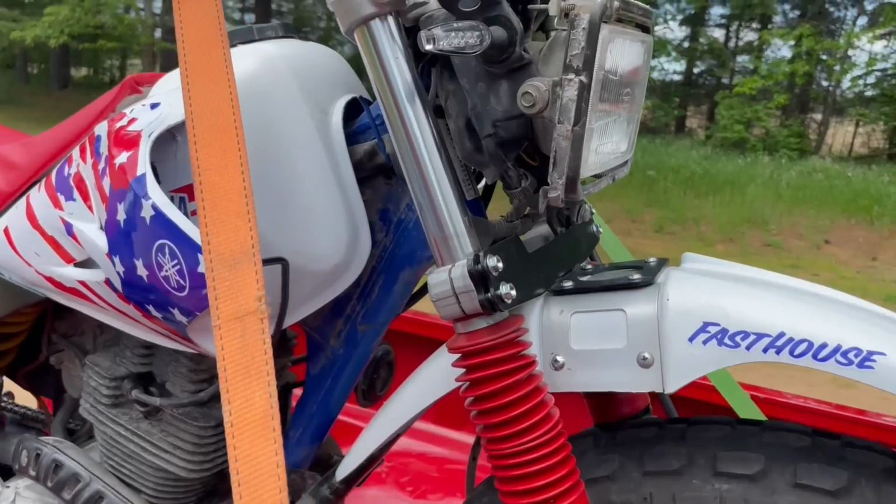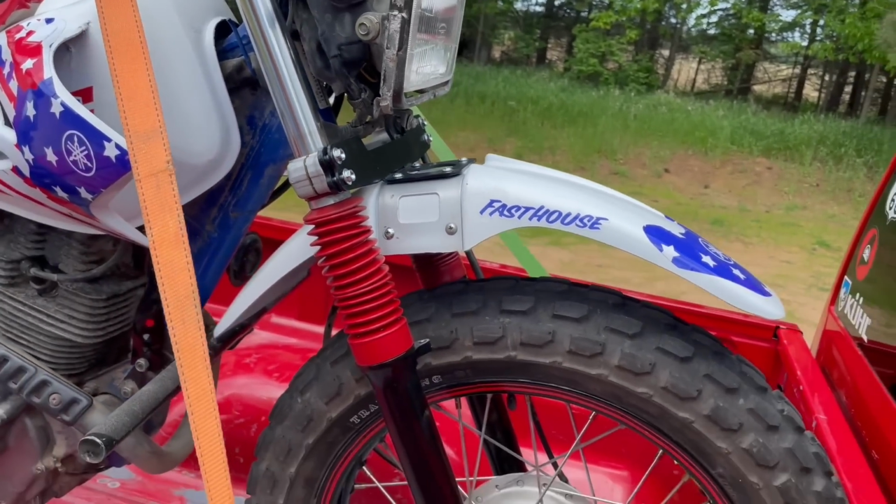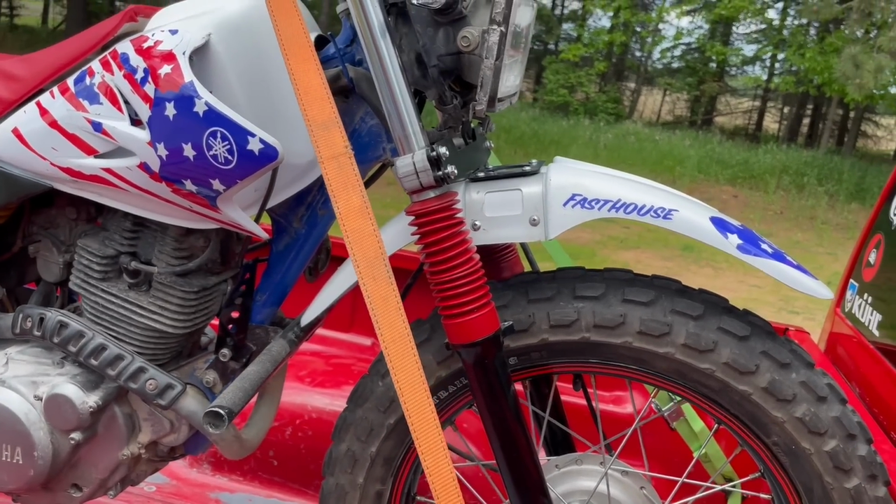So Kyle, your mount is reversed to this. Yeah. So the question is, which one is correct? Well, I followed the directions on mine. I just threw it on like at 2 a.m.